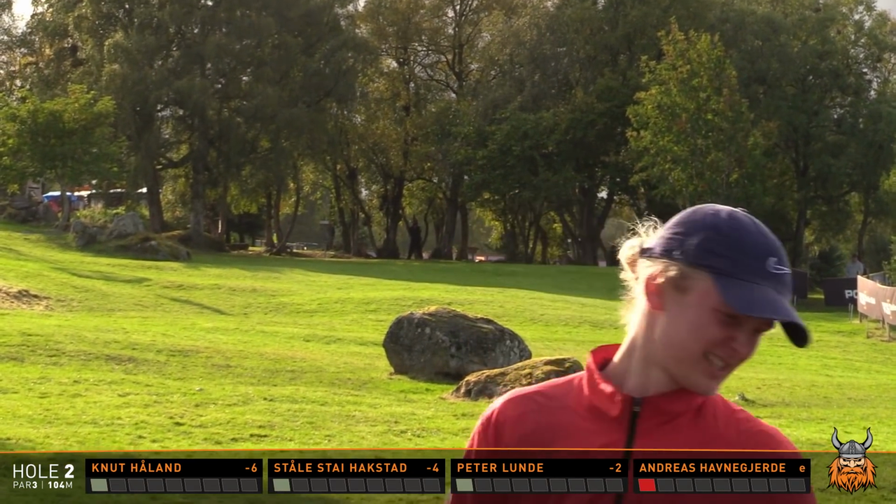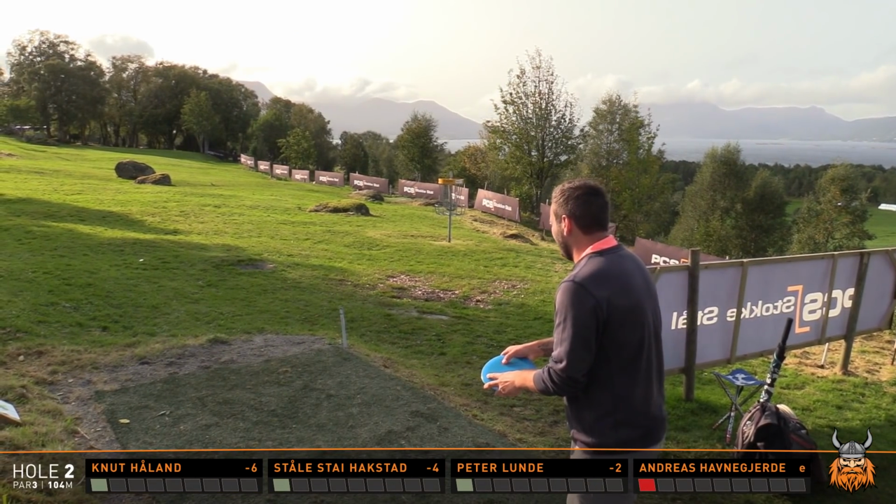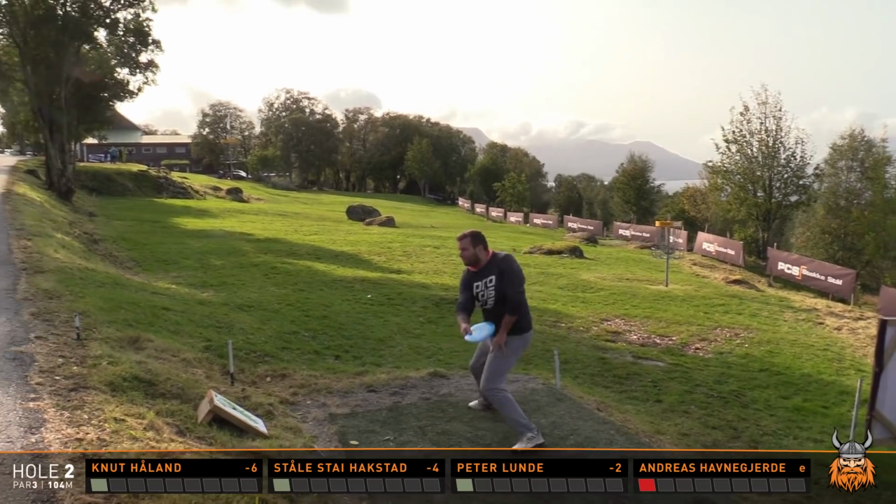Peter's doing what you kind of fear on this hole. He got it turned over. He catches a tree, and he'll find himself out of bounds on that shot.